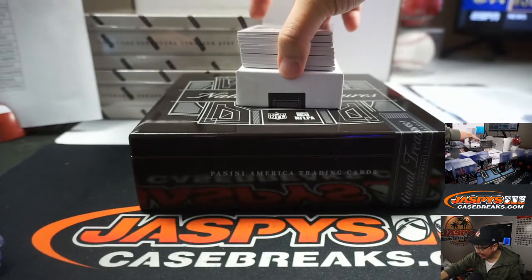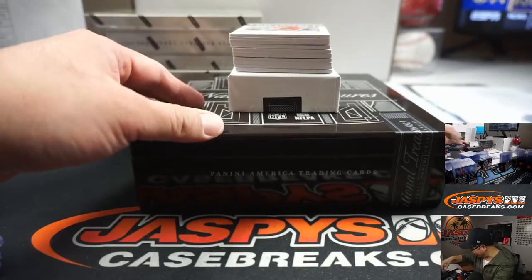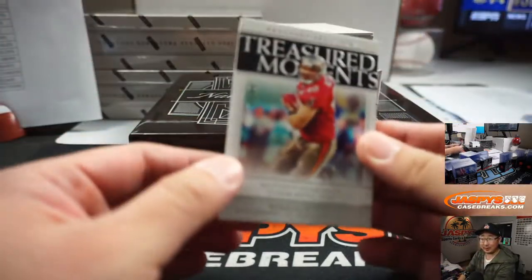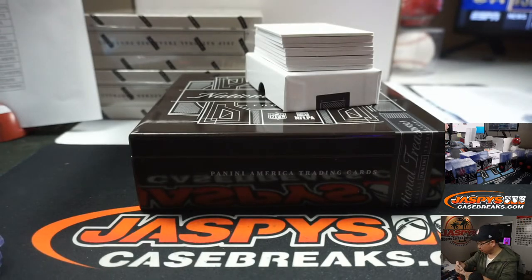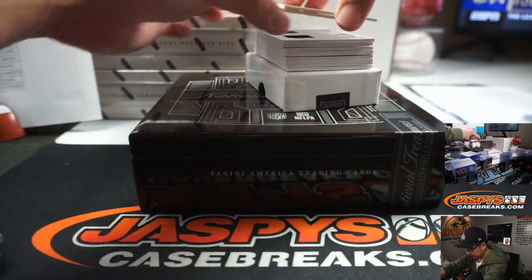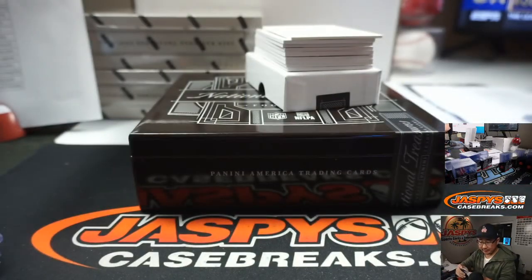I can show you the Kyler Murray on the bottom because it's a number block team. You don't know what number it is. But Kyler Murray on the bottom. Well, let's add a little bit of suspense there. Who could it be? 54 out of 75, Mike Alstott, Buccaneers, Derek Bratton. Mark Andrews, 9 out of 25. Ravens, that goes to Allen.